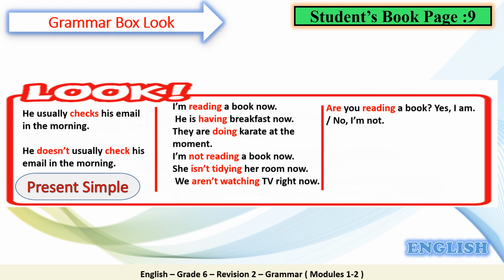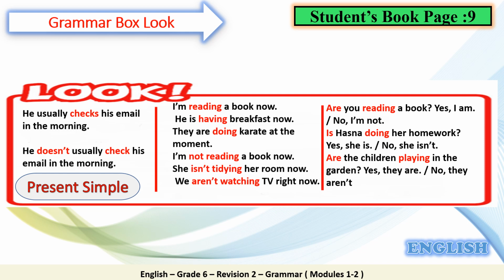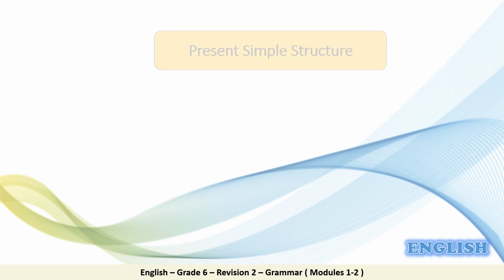On the right, we have, are you reading a book? Yes, I am. Or, no, I'm not. Is Hasna doing her homework? Yes, she is. Or, she isn't. Are the children playing in the garden? Yes, they are. Or, no, they aren't. Can you tell me what type of questions are these? Excellent. These are yes or no questions. And the tense is, excellent, present progressive. Why? Because the verb is taking action at the moment of speaking. Excellent.